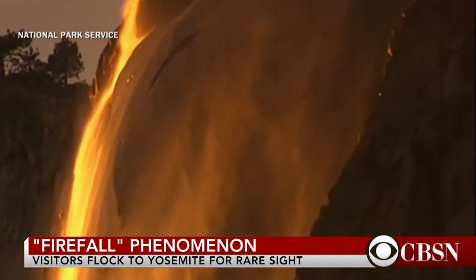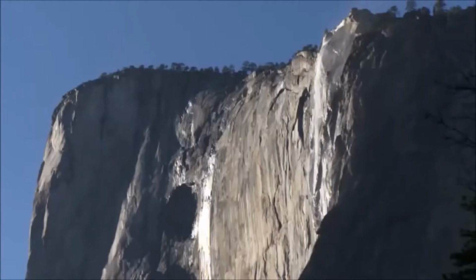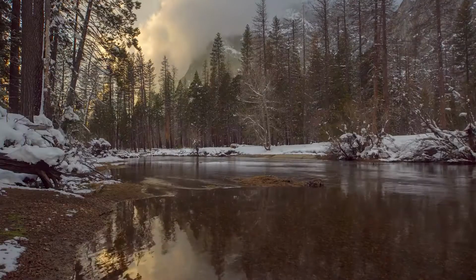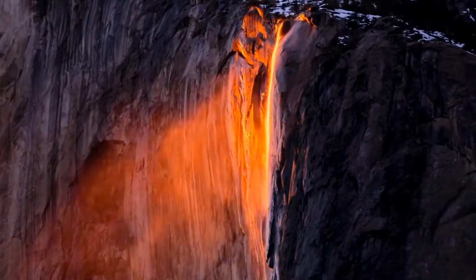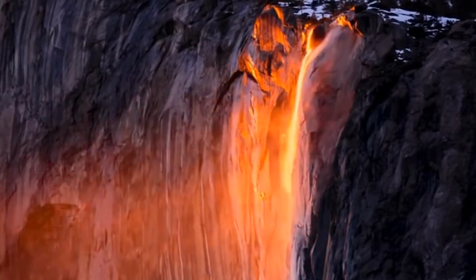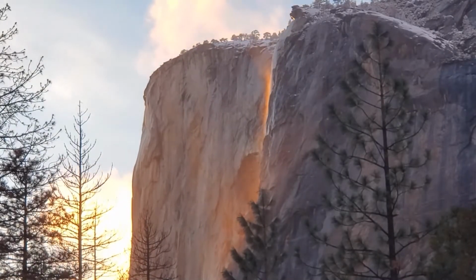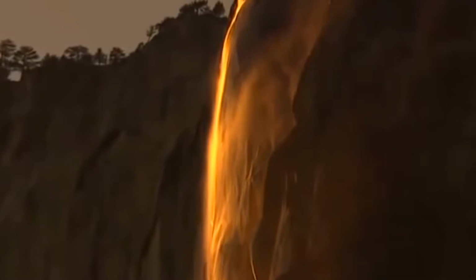Look at this! When the sun hits Horsetail Fall. For just 2 weeks in February, when the sun's light is at the optimal angle, the rays reflect off the granite behind the waterfall, coloring the waterfall water bright orange. Though it is not actually a blaze, the photo-worthy phenomenon is known as a firefall because it resembles a river of flames flowing down the rock. It is so beautifully stunning that I cannot take my eyes off of it, and this is just a video.